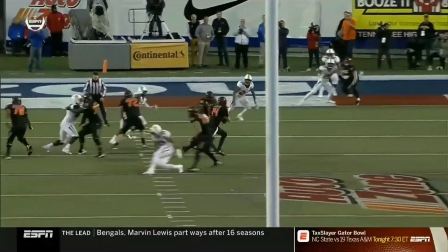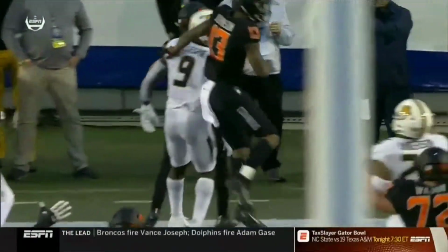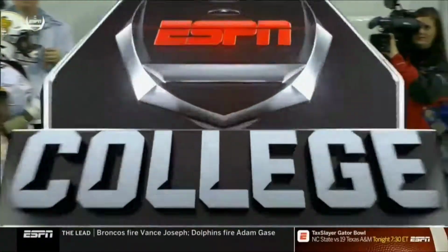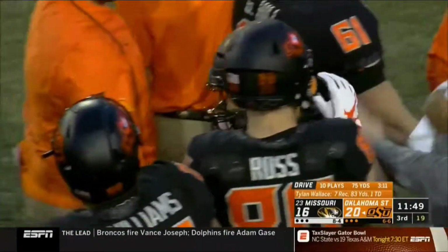Watch the back of the end zone. So Cornelius knows that's that soft area right behind those safeties. A little bit of move to avoid traffic in the pocket, but so smart by Tylan Wallace, just hanging out back there.